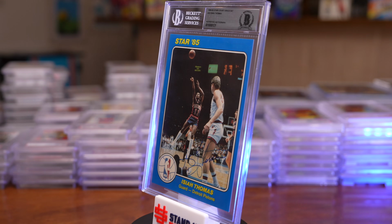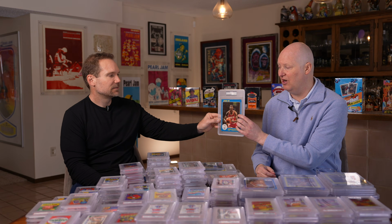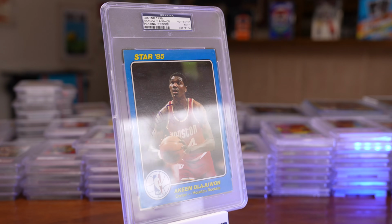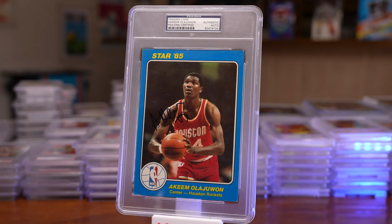So Isaiah Thomas, multiple championship winner. And then we get into this year. So this is his rookie card. This is an 84-85 card. So that's an Akeem rookie card. Some say that this set actually came out before the full set. So there's a chance that this is his first star issued card. We don't know that for sure, but it's either his first or his second.